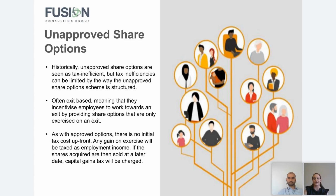It's the most widely used form of employee share incentives. It offers flexibility for a company as the options can be designed to meet the employer's own commercial objectives. These shares are granted to the employees by means of a standalone deed between the company and the employee, or through the use of a governing set of unapproved share option plan rules and an accompanying short form agreement.